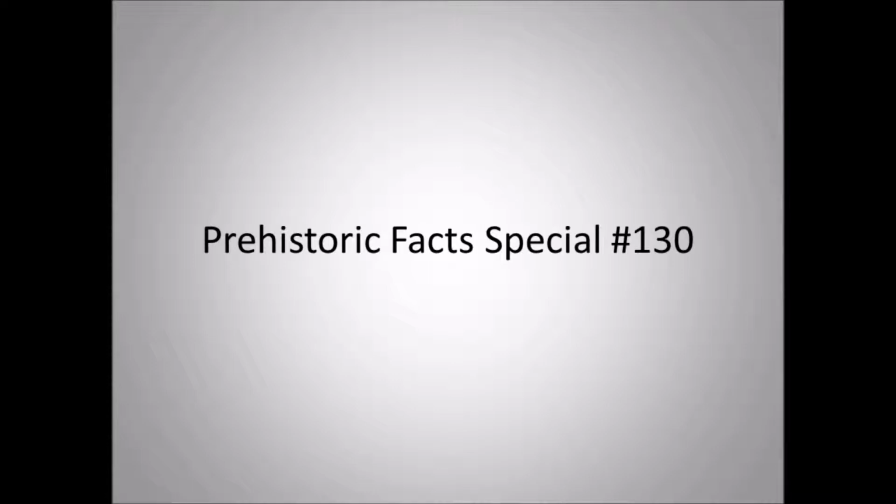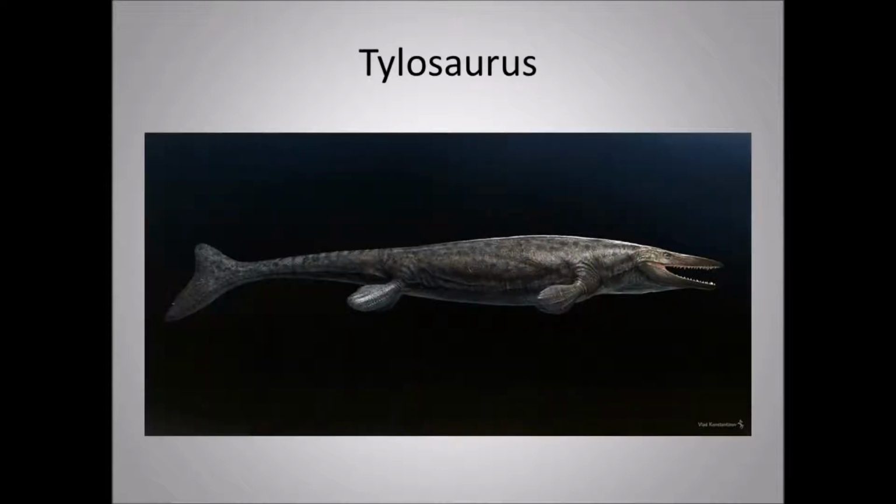This is Prehistoric Facts special episode number 130, and we're going to be talking about a marine reptile today, and that marine reptile is Tylosaurus. And so here is an image of Tylosaurus. Looks pretty menacing.